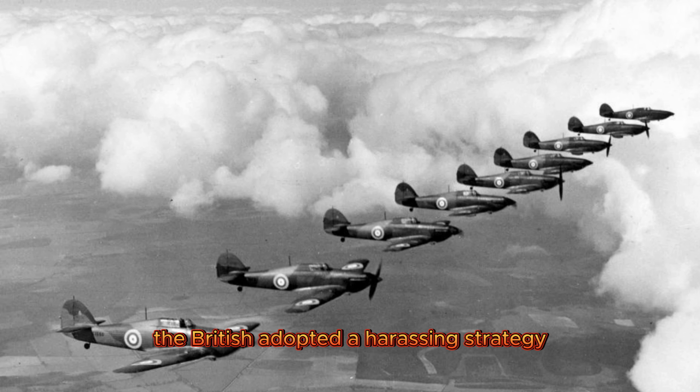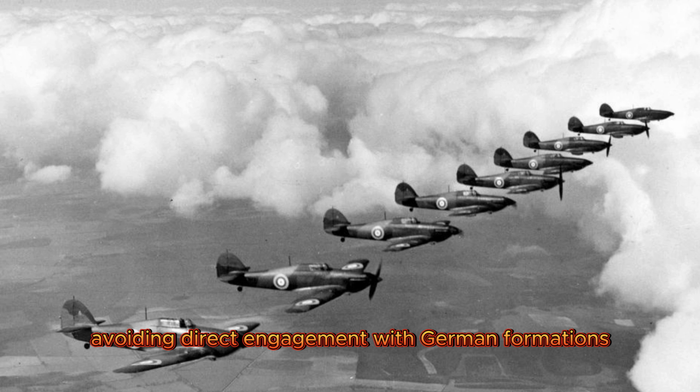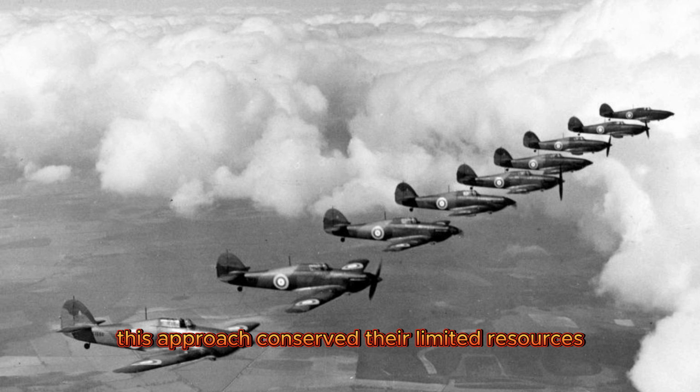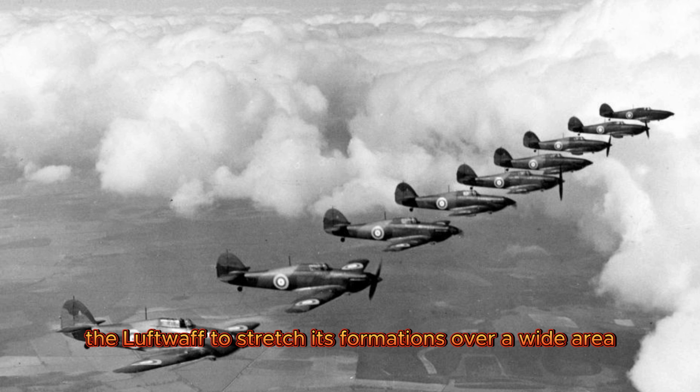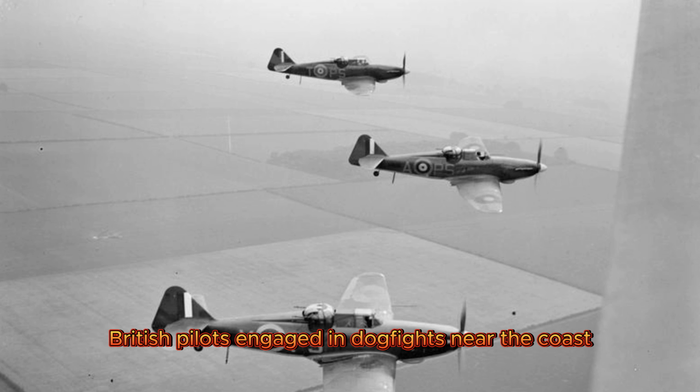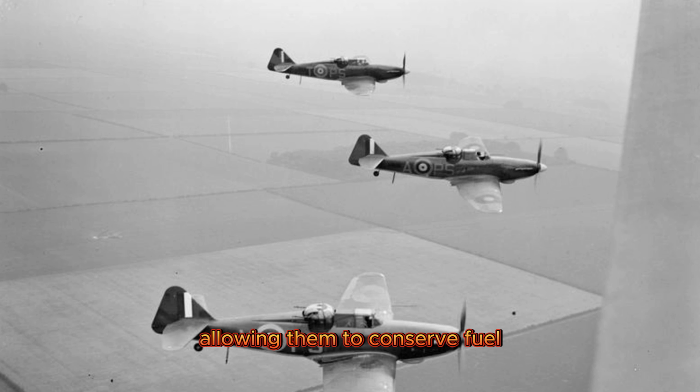British harassing strategy. The British adopted a harassing strategy, avoiding direct engagement with German formations unless advantageous. This approach conserved their limited resources while forcing the Luftwaffe to stretch its formations over a wide area. British pilots engaged in dogfights near the coast, allowing them to conserve fuel and quickly return to their airfields.